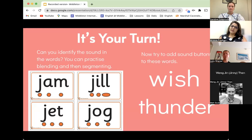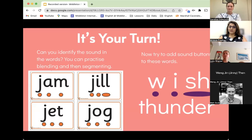All right, and now let's try the sound buttons on the right. Let's try and see if you can split this word into its individual sounds using sound buttons. Have a go. Let's see if you got it right. Miss Caroline, can we? Yes, I hope you got that right.